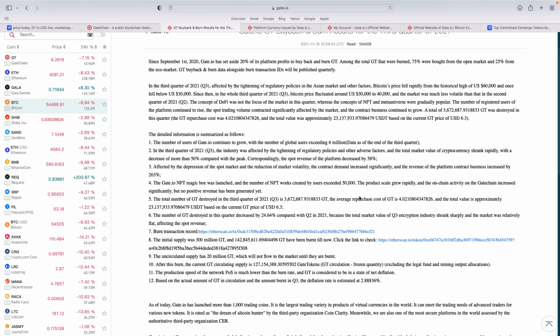So the concept of DeFi was not the focus of the market in the quarter, whereas the concept of NFT and meta-universe were gradually popular. The number of registered users continues to rise. The spot trading volume contract is significantly affected by the market and the contract business continues to grow. A total of 3,672,687 GT was destroyed in this quarter. And the GT repurchase cost, and it states there, the value was approximately 23,137,133.